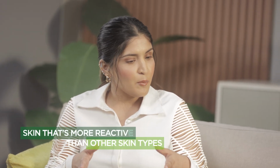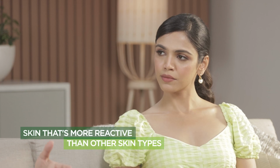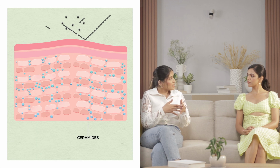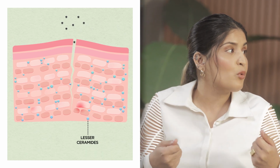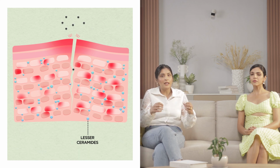Basically, a skin that's more reactive than the others. And what makes it more reactive is how it's built. Our skin is made up of a lot of different layers and ingredients, one of them being ceramides. Super important. Ceramides block anything from coming into your skin, so it's the most important part of your skin barrier. But people who have fewer ceramides on their skin tend to have more sensitive skin. So even if you use very mild fragrance or very mild color, it would affect you way more.